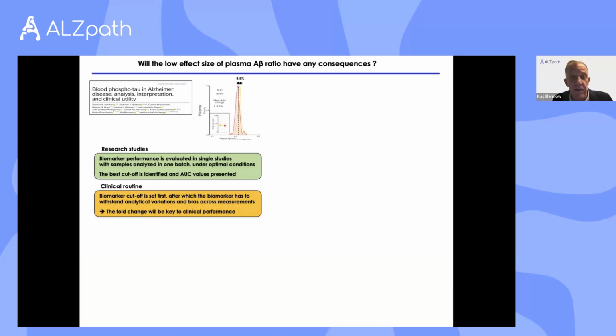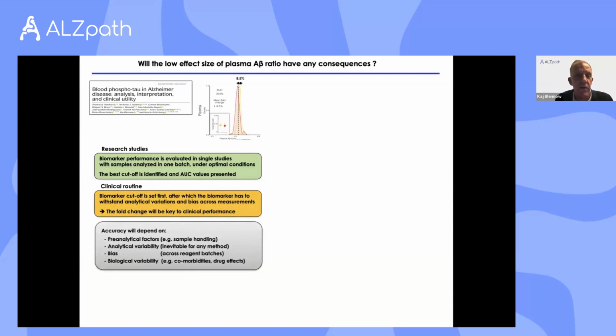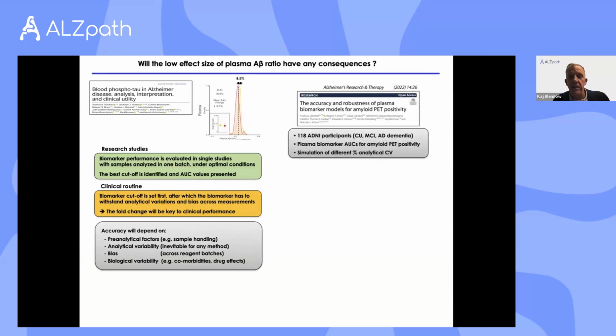But in clinical routine, you have to do the other way around. You have to set your cutoff, and then you have to have a biomarker assay that is stable enough to withstand not only the analytical variations but also bias across reagents and biological variability and so on. You see here that the accuracy will depend on many things as listed here.